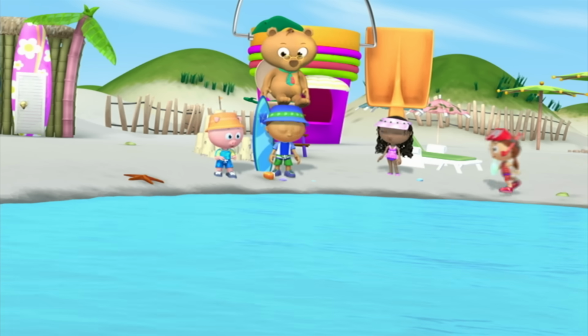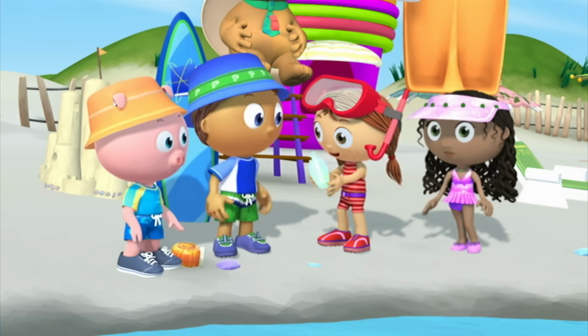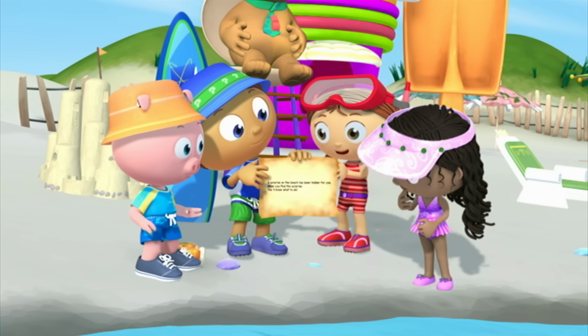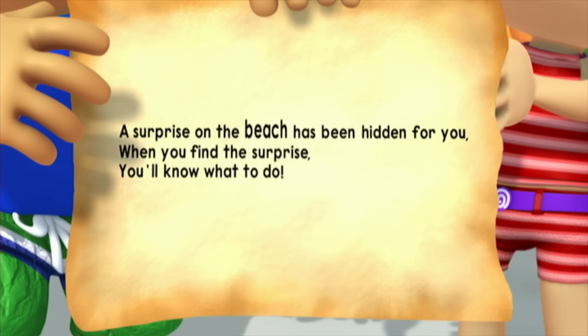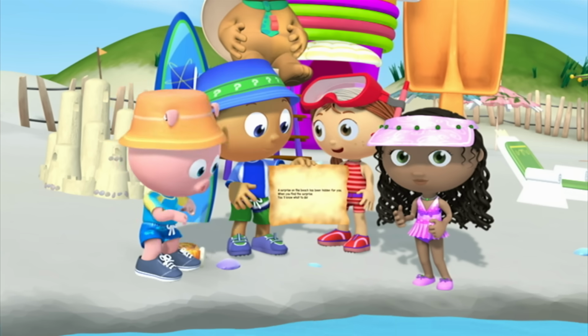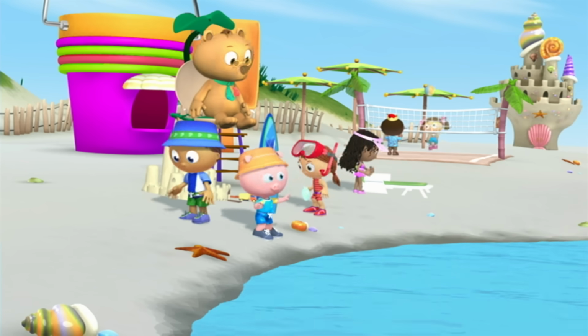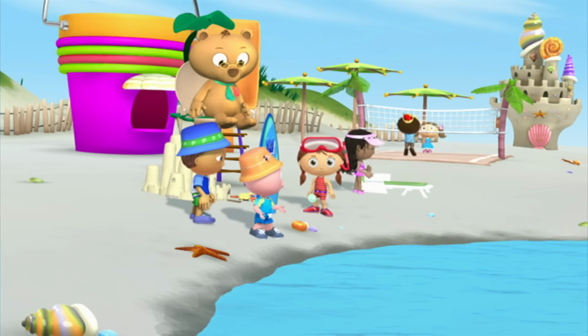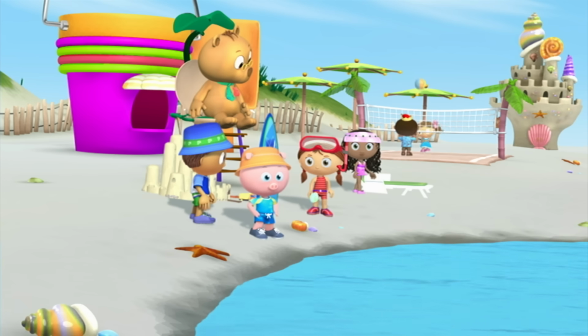Wow. Look what I found washed up on the beach. A bottle with a note inside. Oh my peas. What does the note say? A surprise on the beach has been hidden for you. When you find the surprise, you'll know what to do. A surprise? Wow! Where could it be? Wait, I don't see a surprise. Me neither. Double drats. How do we find our surprise?